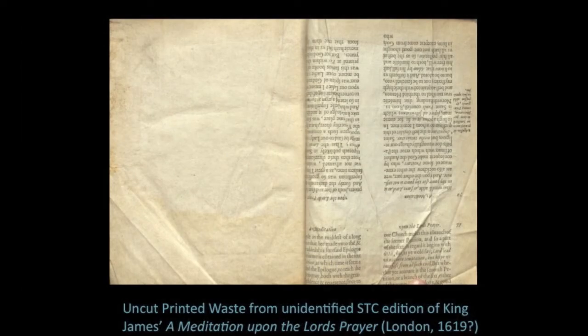What about this example? Here the waste is a section from an uncut early 17th century English printed sheet. For those trained in bibliography, you'll remember that books begin not as consecutive pages, but as sheets, which are then folded, cut, and stitched. Such an example as this helps us to illustrate what is often left to the imagination. But this particular uncut fragment is particularly exciting.